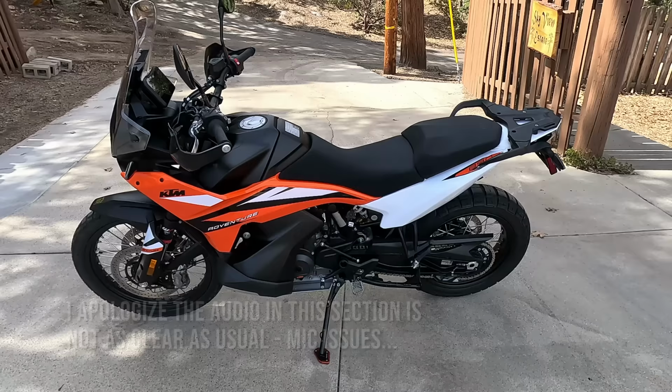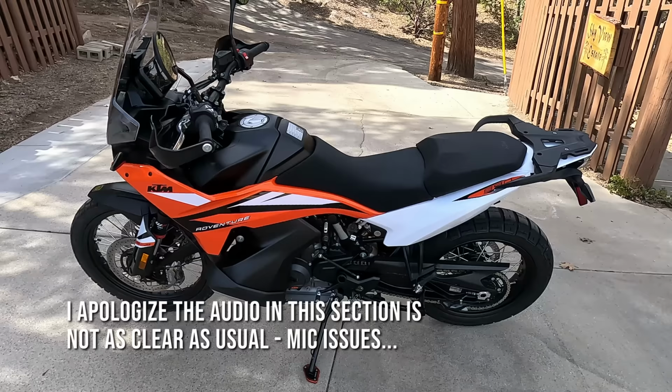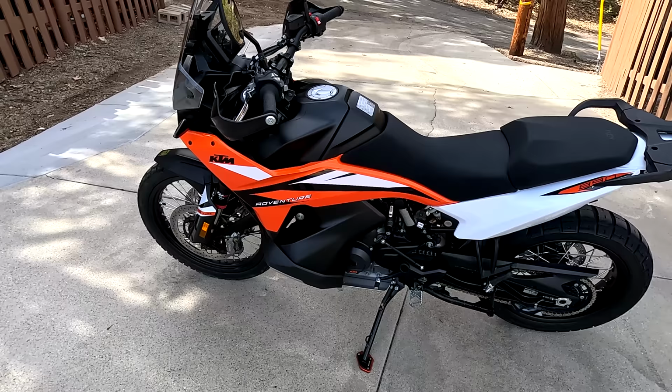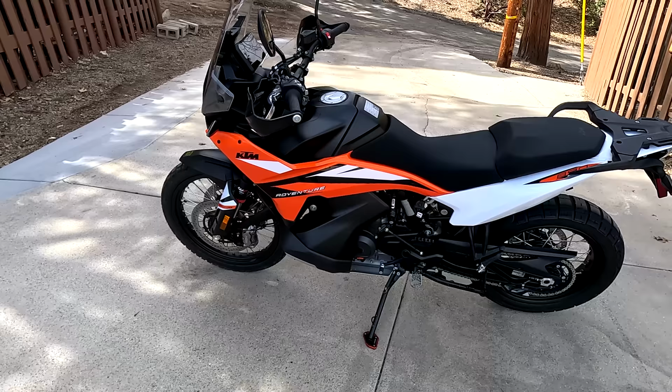Right, pricing, we should probably cover that, shouldn't we? So in the USA, $13,999 is the price of the base model. That's about $1,300 less than the R model. Now keep in mind, tying into the demo mode I just talked about, if you want things like quick shifter, cruise control, the rally mode, if you want to keep those things after the demo mode runs out, you have to pay an additional $699 US for something called the tech pack, which gives you those things bundled together.